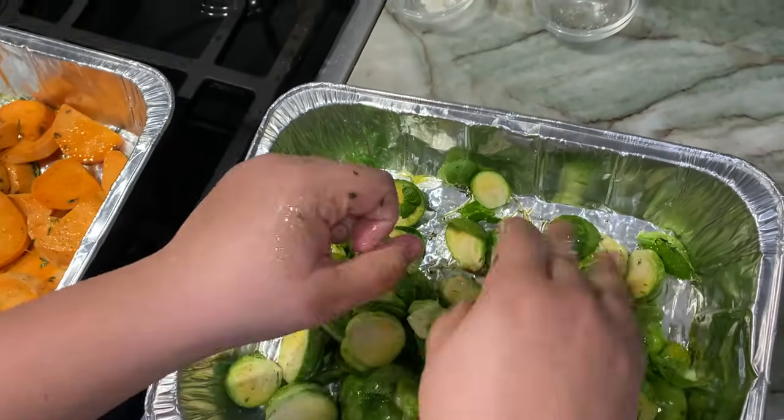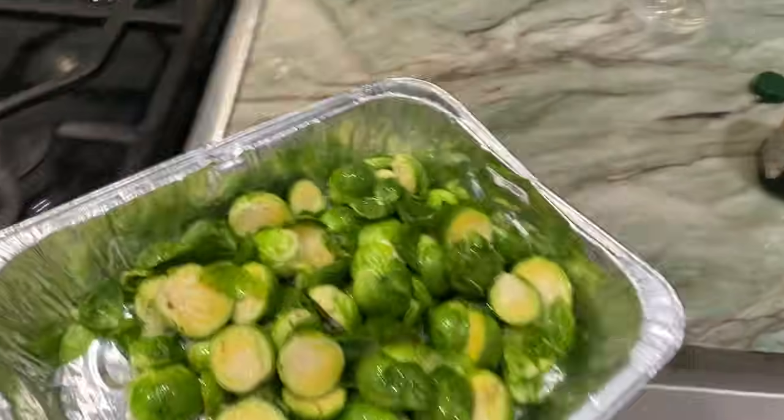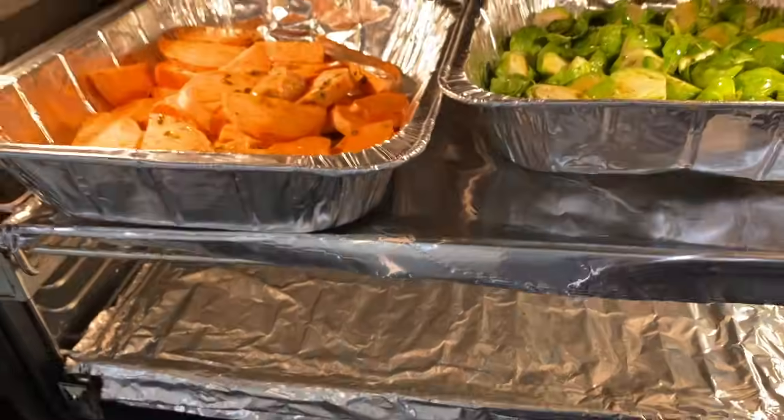We're going in. I'm going in the broiler. Back up into the broiler now. Here we go. It's the broiler, 400 degrees. And that's going to be our broiled veggies.